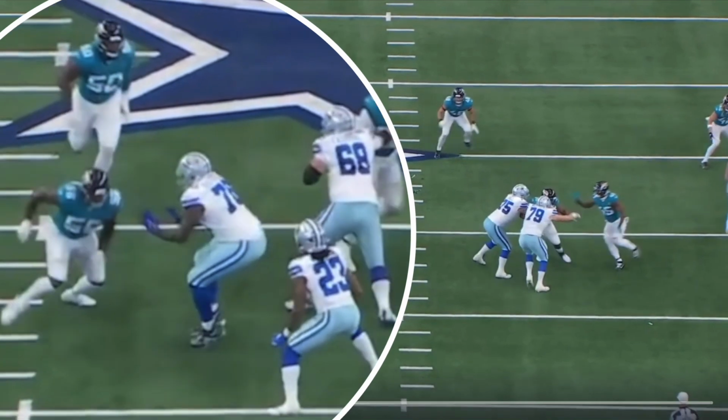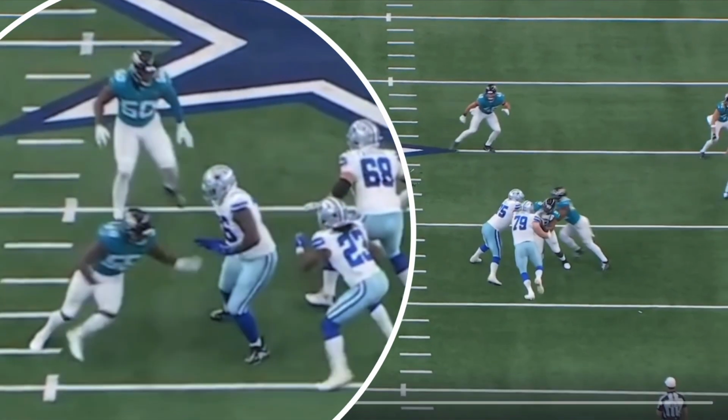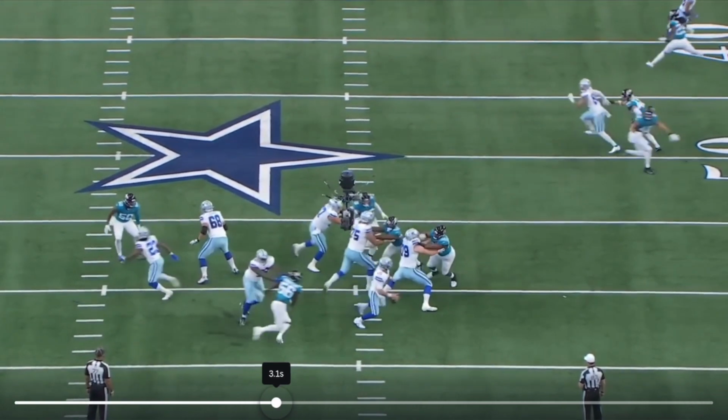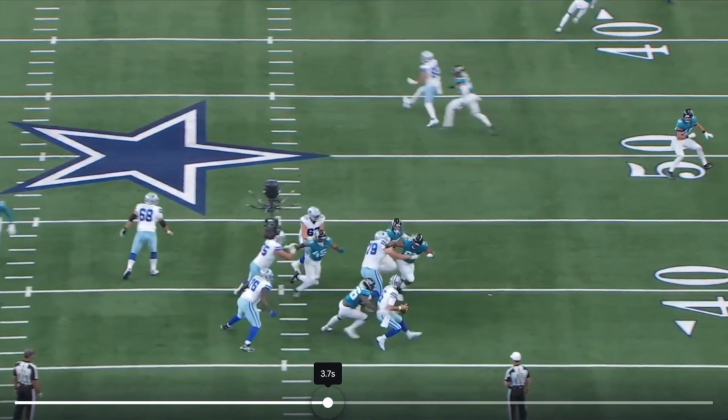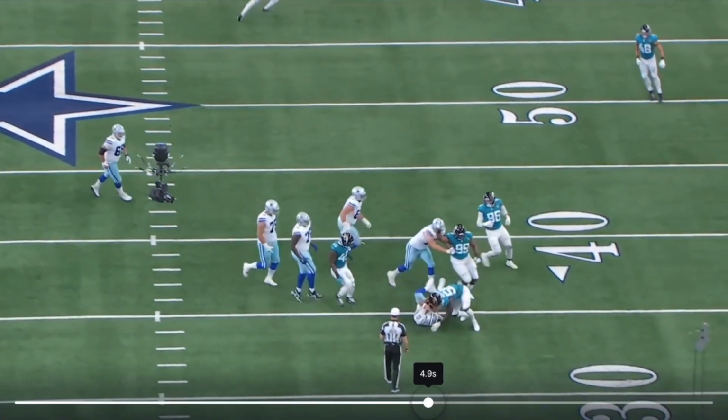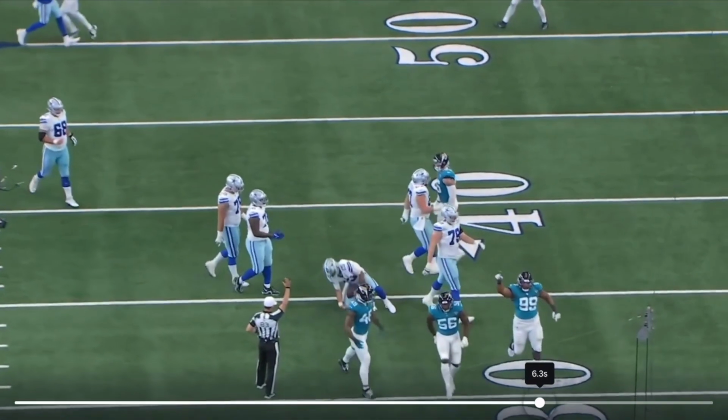The defender beat him to the punch and he was able to get around. Usually, whenever you have short steps like that, it makes it so much easier for the edge defender, and he was able to get to the quarterback. So you do not want things like this to happen, Cowboys Nation. You do not want to get your quarterback hurt. It is going to be very, very important.